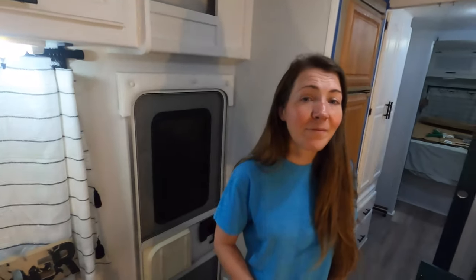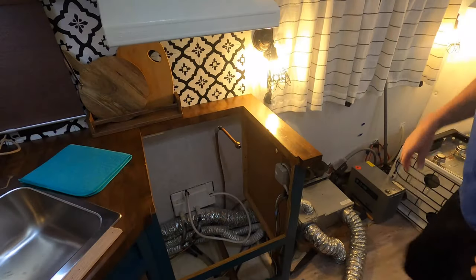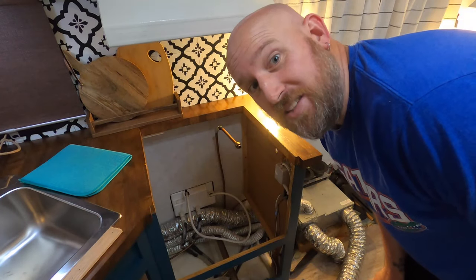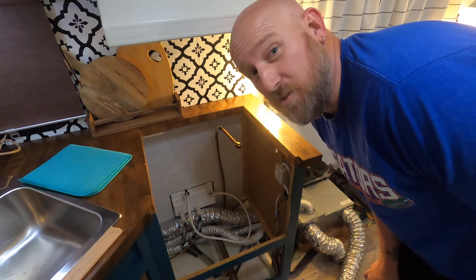Let's do it. 1, 2, 3. Stop. No close-ups. We forgot to feed the dogs dinner. Don't judge. You do that sometimes with your children. I don't judge when you do that.